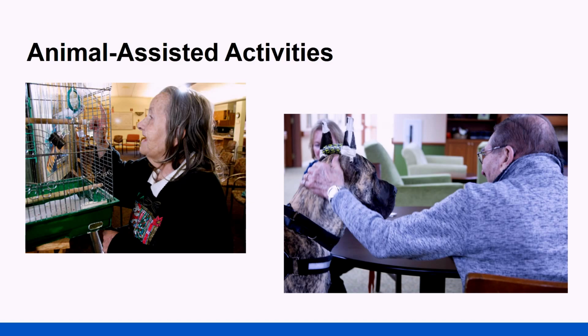Aviaries, fish tanks, and farm animals such as baby chicks can also be great ways for residents to interact with animals outside of the conventional therapy dog or cat that would visit. It's good to get copies of vaccination records for animals that visit. If anyone has concerns about infection control, helpful information is located at www.cdc.org.